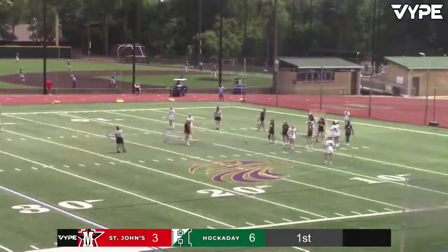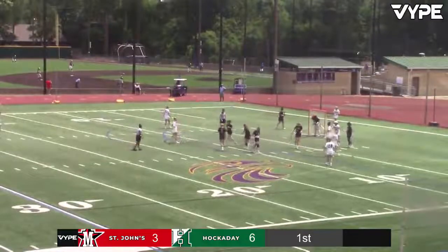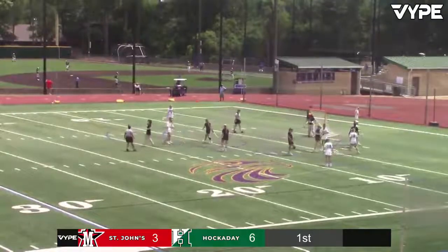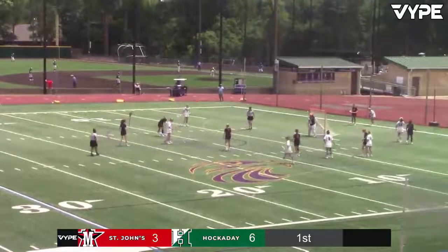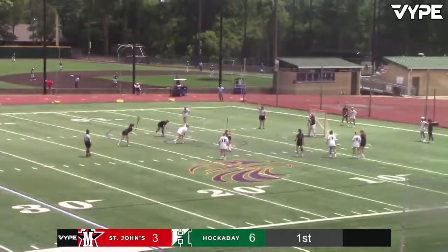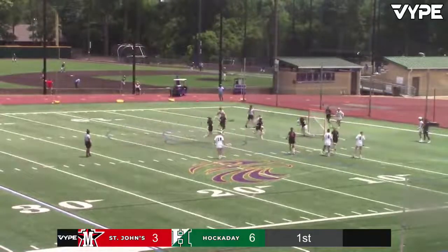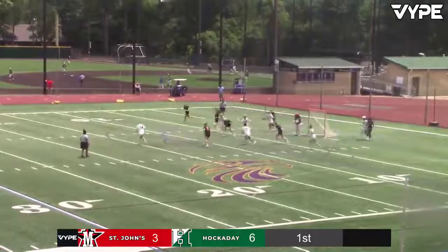Penalty on Hockaday in the sphere, Mike, that we saw there. So I missed a play here. I'm actually watching how St. John's is face guarding number 15 here, Minjay Kwan. Yeah, so she's had a great game. Maybe they're trying to take her out of it, but when you face guard, you tend to leave yourself open in other areas. Great save by the St. John's goalie on the free position shot.